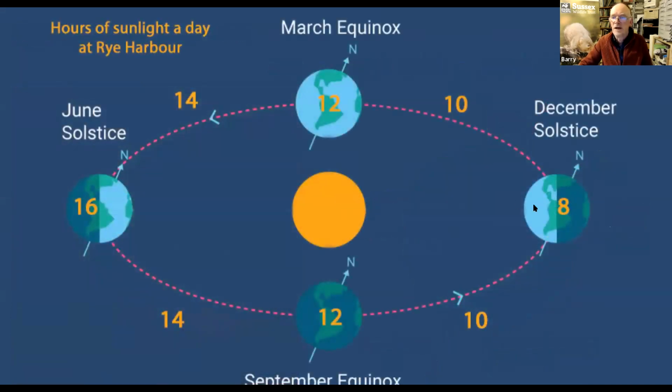So here we go. Here's December over here. This is the Earth orbiting the sun, and only a month ago we had 8 hours of sunshine, just 8. When we get over to the middle of June, we'll be having 16. So where are we now? Here we are, January the 28th. We've already got an hour extra sunlight, and when it's not cloudy, the sun has got some warmth in it.